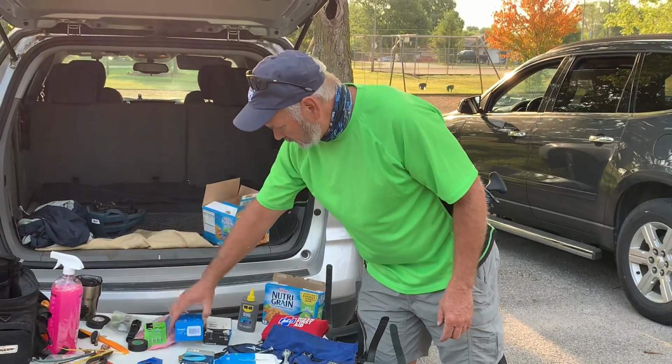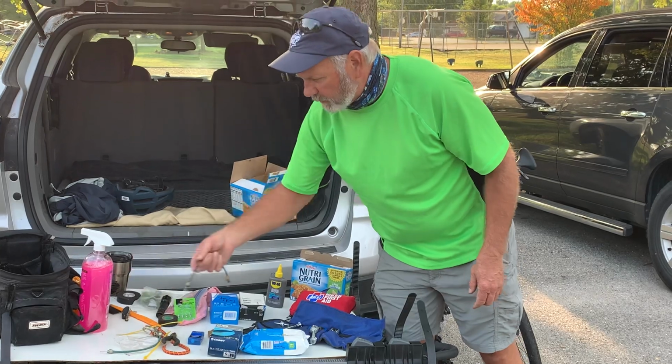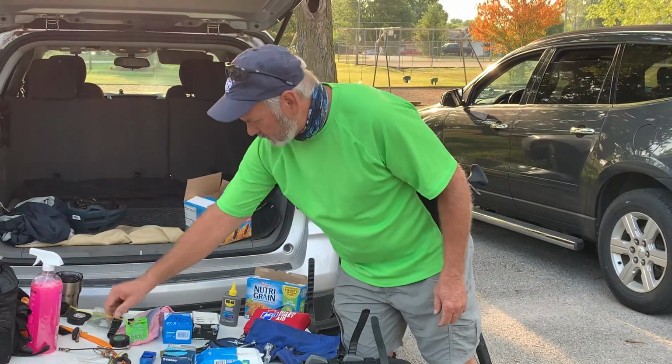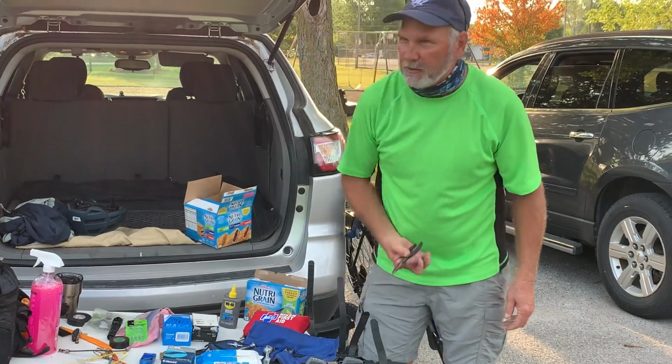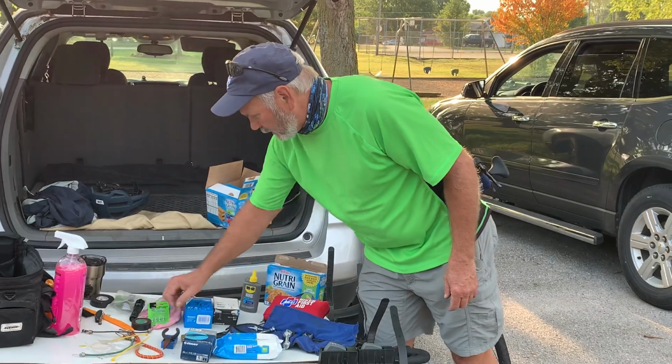So, spare tires. I always bring a few assorted things, just anytime I'm doing any kind of lengthy bike ride. These are just bungee cords; zip ties come in handy. I always bring a needle nose pliers. Sometimes if you're doing repairs, the pliers come in real handy.